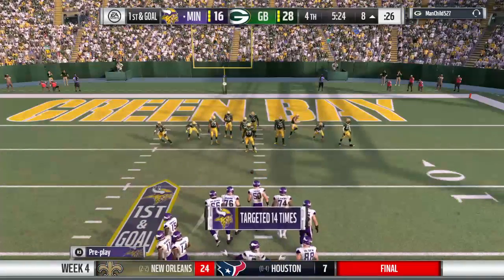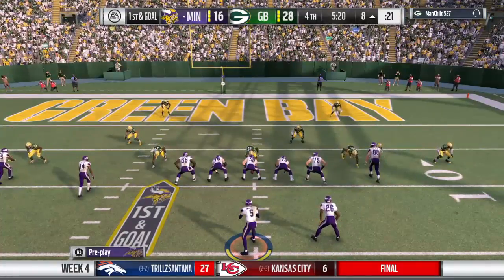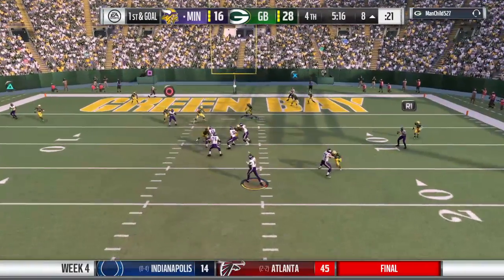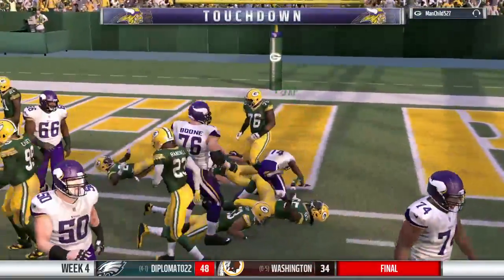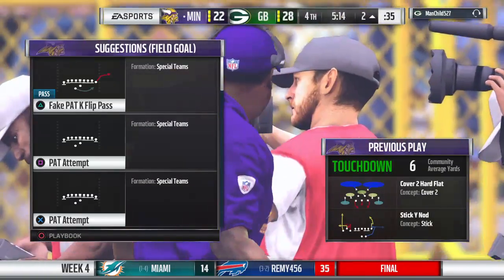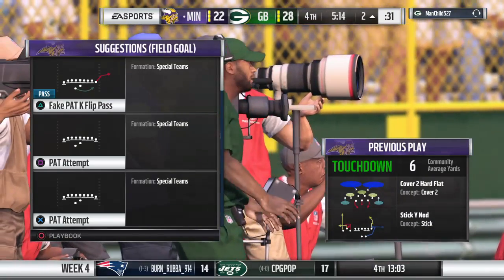Looking to jam the receivers at the line here. Press coverage look defensively. To the air again with Bridgewater. That is caught. And he will score. Touchdown, Vikings. Stefon Diggs with touchdown number 7 on the year.